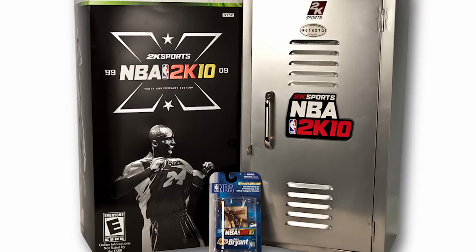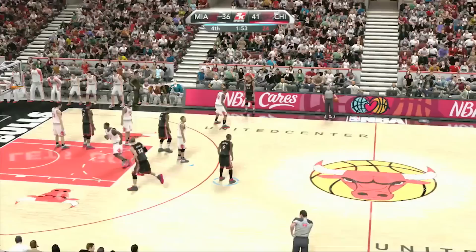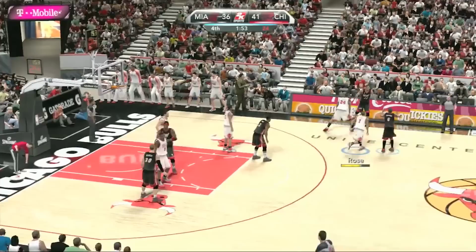Still, at least they were strictly limited edition numbered items. Yeah, they only made 30,000 of these bad boys. The anniversary edition even came with a combination padlock with which to secure your locker, just in case someone came into your room and attempted to steal your precious copy of 2K10, and wasn't prepared to just pick the entire thing up and carry it away.